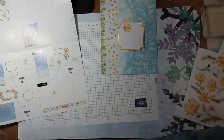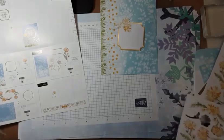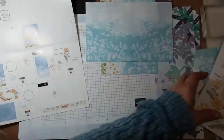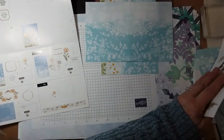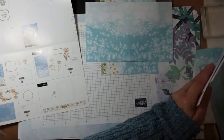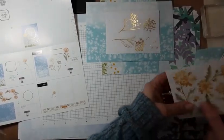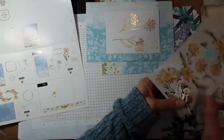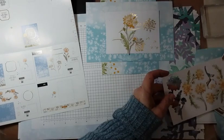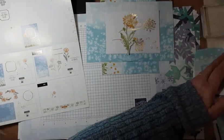So our next one is this card base. Which gets, oh, it gets this whole layer. This one. It gets the bigger dandelion down here. Like that. And, oh, it gets the banner label.